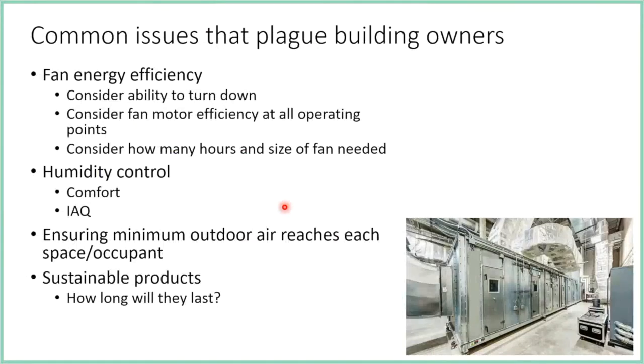So let me turn over to some of the common issues that I see that plague building owners, they plague manufacturers, things that we can all work on. I'm going to start with fan energy efficiency. If we're talking about air distribution systems, we really need to be talking about one of the primary components of that, being fan energy efficiency.